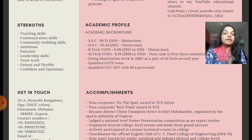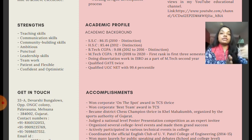Apart from your semester or degree marks, you can specify the extra exams that you have given. You can mention your internship and your dissertation. If you have done your dissertation or internship work in some very good organization, it can also create a very positive impact. Fine. Then on the left side, you can see that I have mentioned strengths.